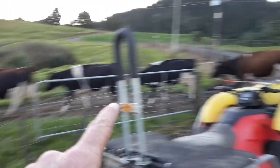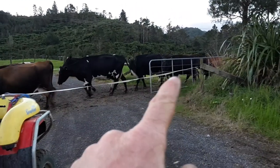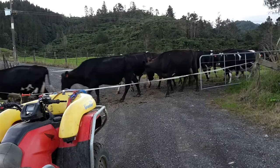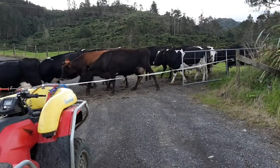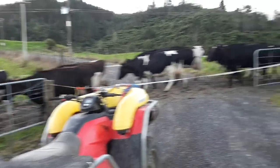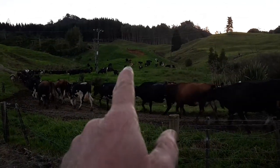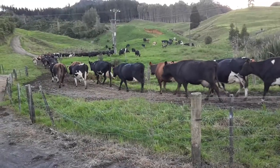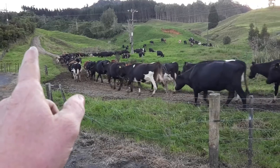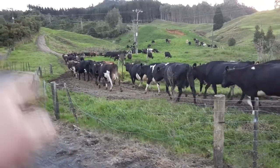Whereas if they're over this road, we'd have to have these tapes across during the night. But that doesn't make it very easy for the people that live up the road here. So that's what we're doing. We're moving them from here to half of that paddock, and they'll be in there for the evening. And then when the backlatch opens at about 4:30, they'll start wandering home.